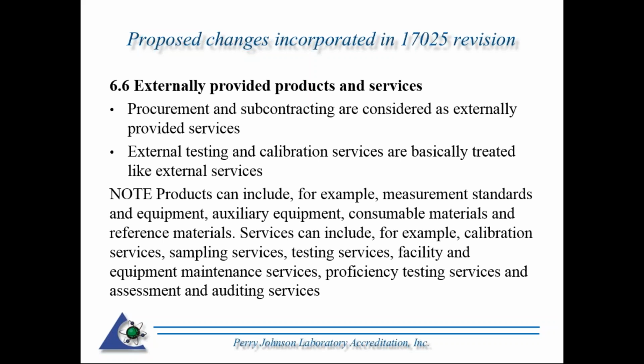A note included is products can include, for example, measurement standards and equipment, auxiliary equipment, consumable materials and reference materials. Services can include, for example, calibration services, sampling services, testing services, facilities and equipment maintenance services, proficiency testing services, and assessment and auditing services. So these are all things that a few of them were listed here at the first part when we're looking at critical supplies and services, what needs to be included.